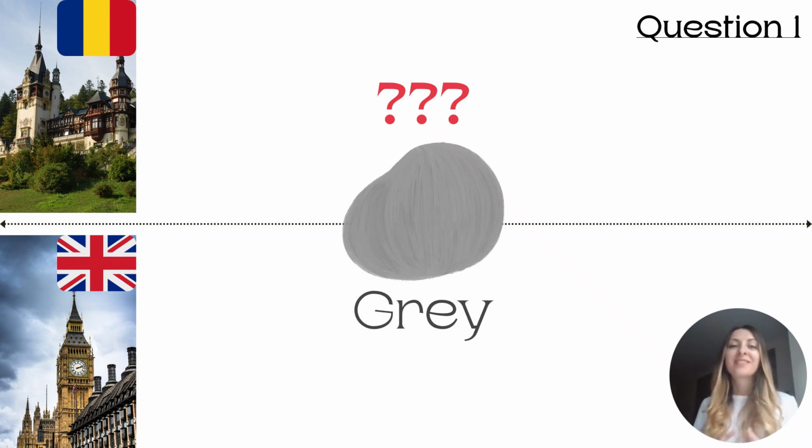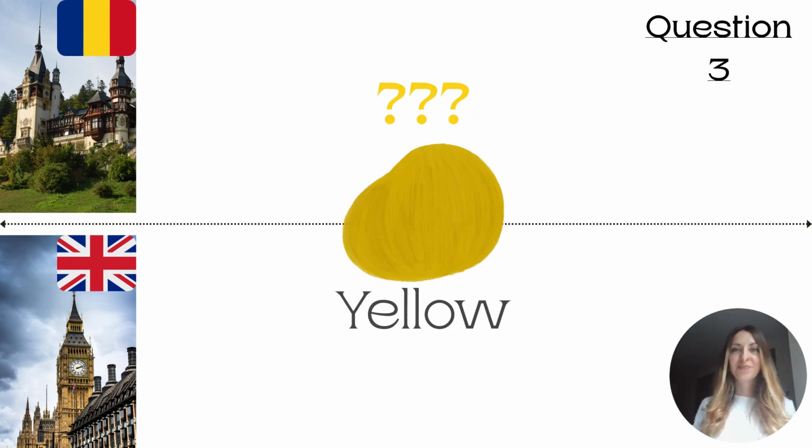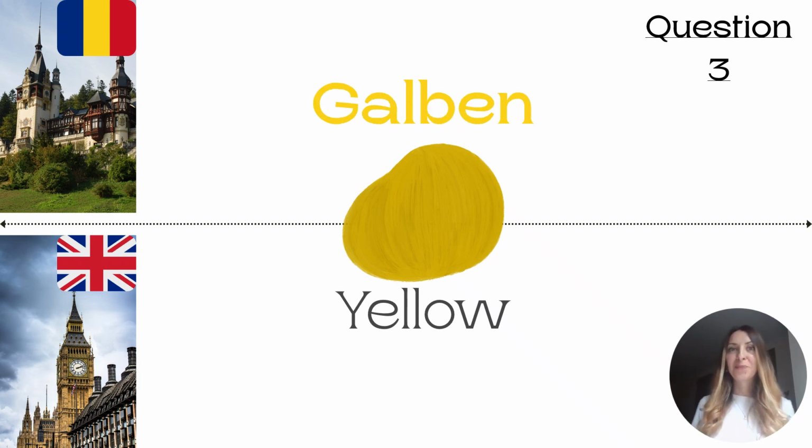So, the first question, how do you say gray in Romanian? It's quite similar to English. Gri. Question number 2, how do you say pink? Roz. And yellow? Galben.